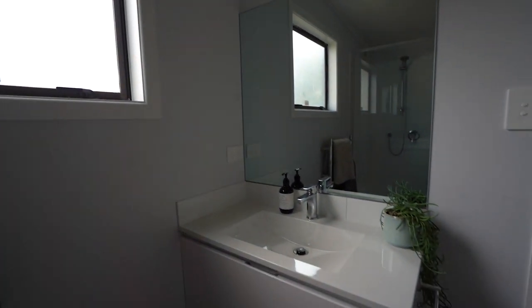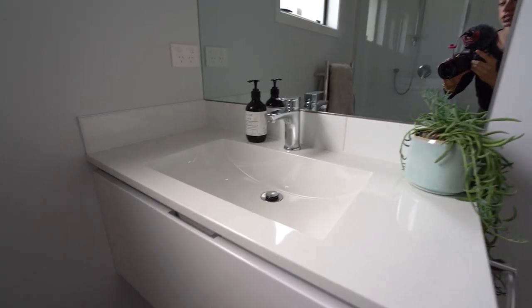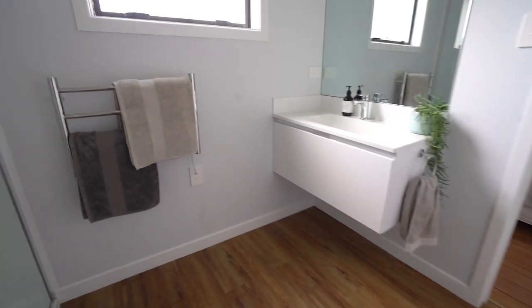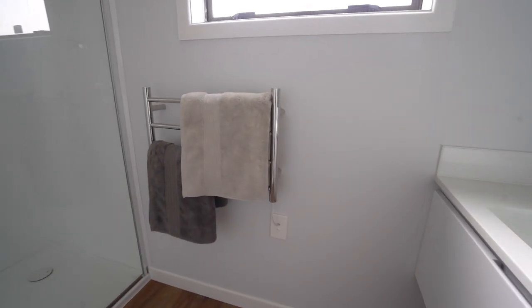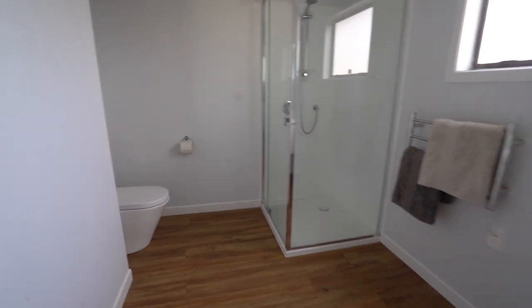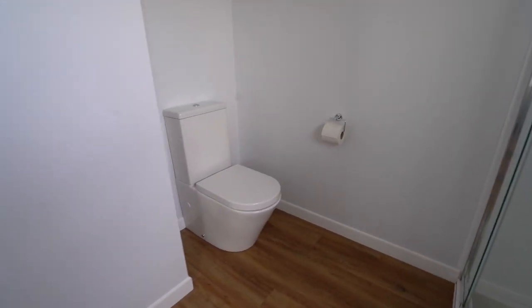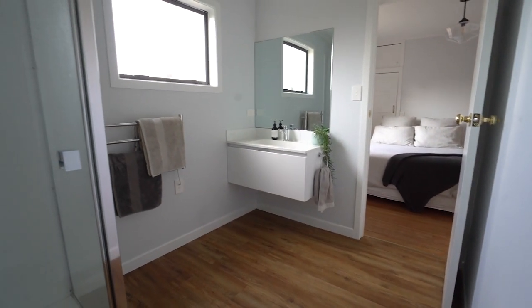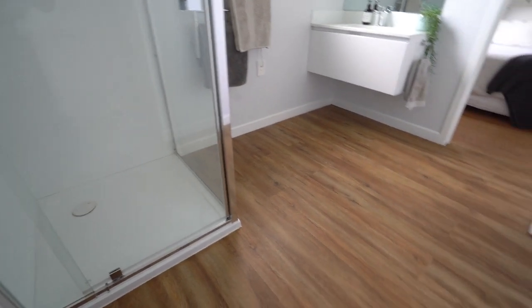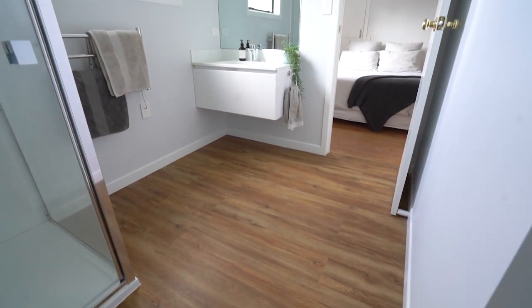We have added in a mirror, some basic subway tiles, and a floating vanity. We have put in a heated towel rail, a very simple shower, and the toilet, which is tucked away in the corner. We haven't put up some floating shelves yet, so we will do that later, but we are super happy with it. And again, the flooring is the same as the wardrobe, so vinyl flooring clickboards, which are good for wet areas as well.